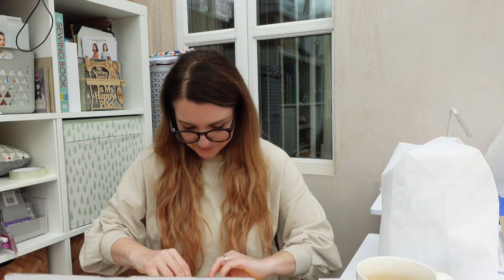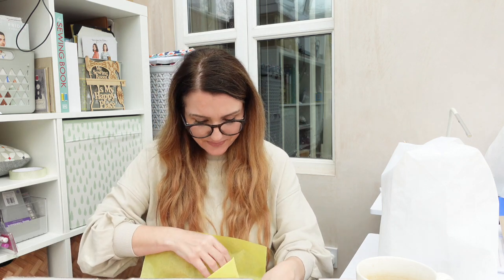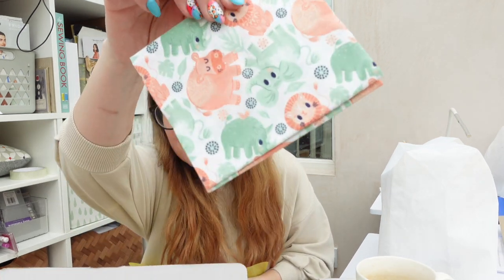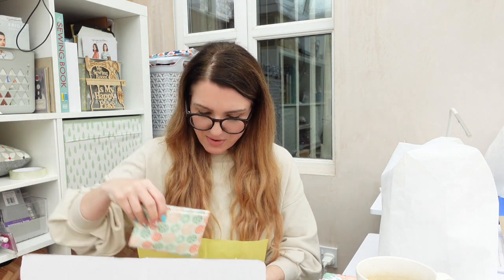Right, so that's the magazine. Let's get into the actual box itself. Ooh, oh, so fat quarters. Oh, I've actually got these fat quarters myself. These are them. This is the Animal Safari. I've got that one. I think it's what I used to make the crown that I made for Alice's party because she loves safaris. I don't think I've got this one.